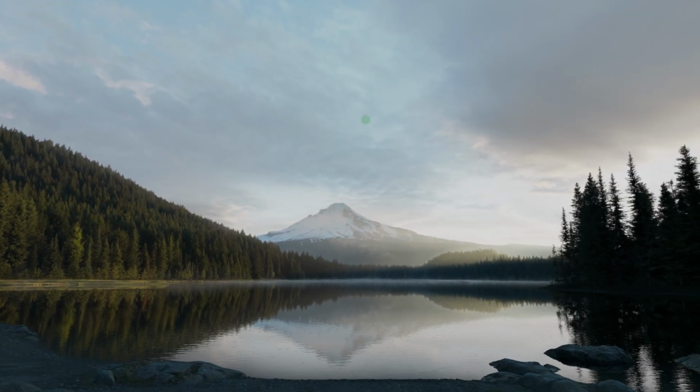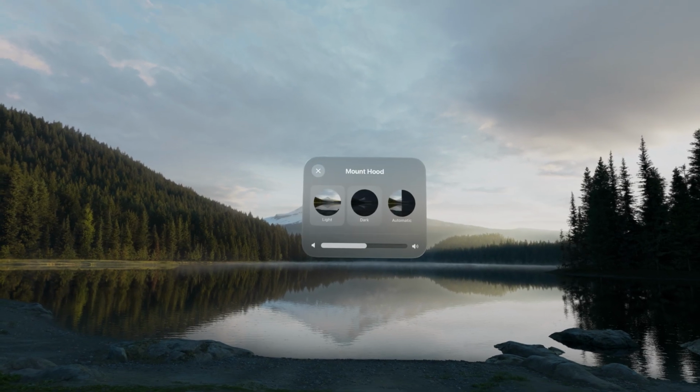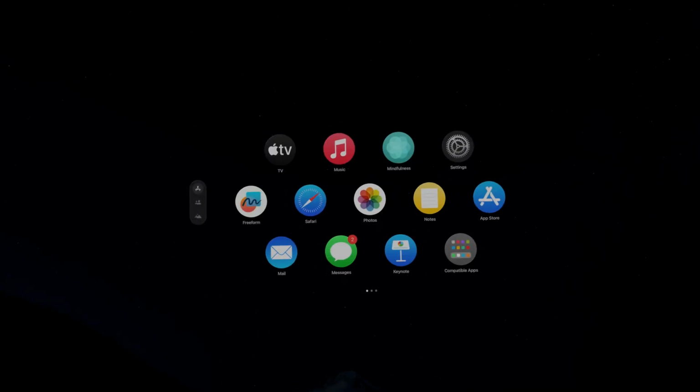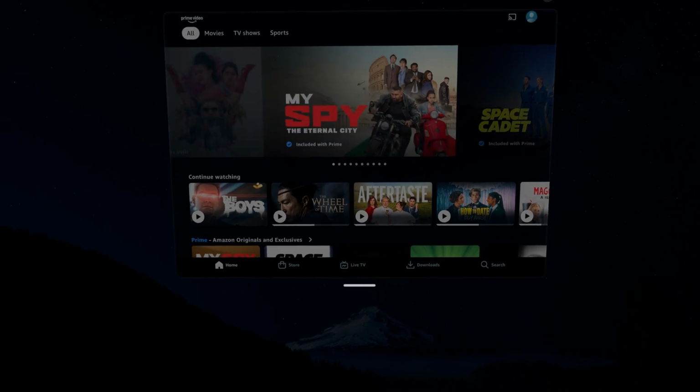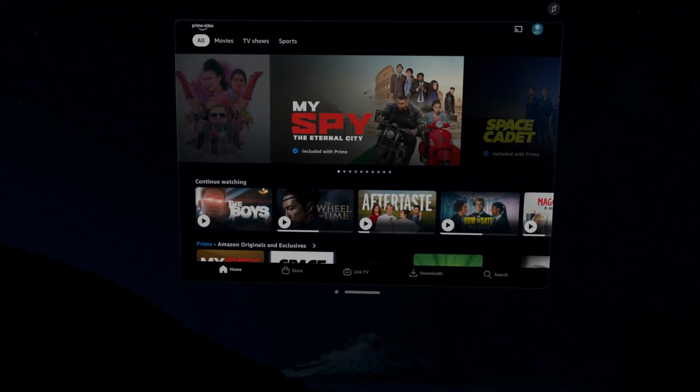I can make it night mode if I want, have a beautiful starry background here, and then hey, I want to watch a movie like this. Just put it right in the sky, right there.